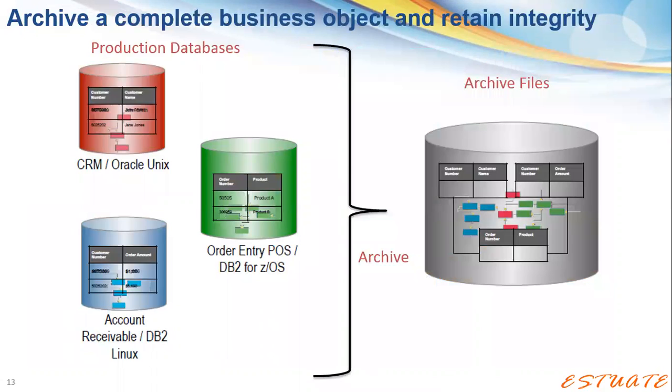Now let us look into a real-time business scenario for implementing a data archival solution. Let us assume we have multiple production systems. One with a CRM application, which is a Unix environment with an Oracle database. The second one being financial related data with the order entry in the z/OS environment with a DB2 database. And the last could be an accounting entry in a Linux environment with another DB2 database. Now let us apply the data archival solution in this heterogeneous environment.